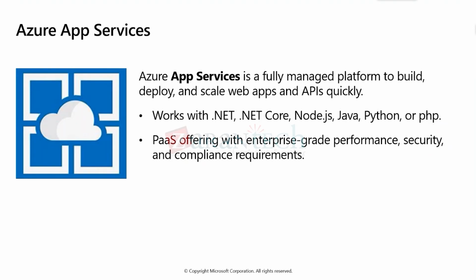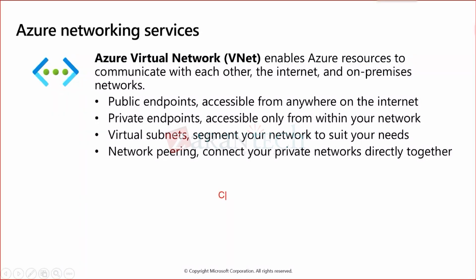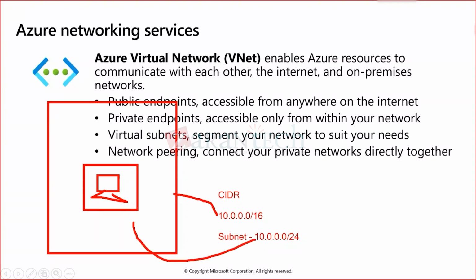Clear, everybody? Like that, as I told you, you can also create your own virtual network by defining a CIDR IP address range, like 10.0.0.0/16. In that you create one subnet, like I created, if you remember, a /24. So within that VNet, you create the subnet and then you deploy your virtual machine. This is your VNet IP address range. This is your subnet IP address range. And every VM has a private IP like 10.0.0.4. This is the private IP. Clear?